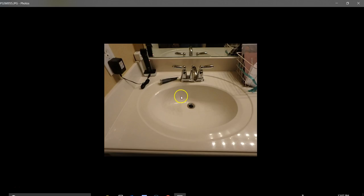This is in the powder bath. It's missing. Well, the drain stop's there, but it's not connected in there. What do you mean it's not connected? Yeah, I'm assuming he doesn't know how to do it. You just put it in, and if you turn it, it kind of will hook. There's a little thing down there. Oh, okay. It kind of hooks into it.